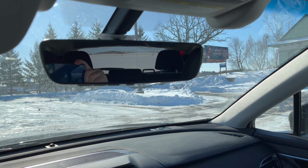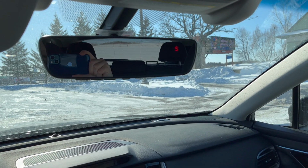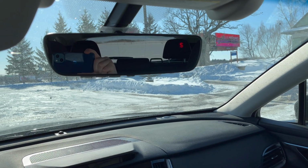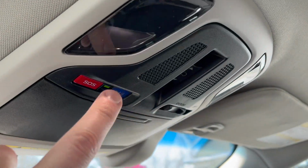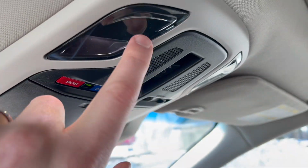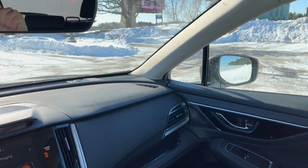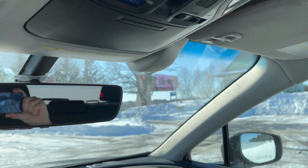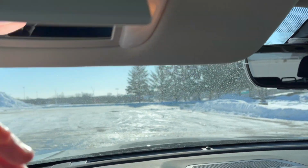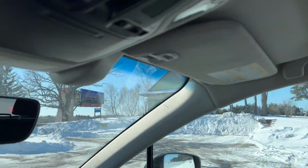It has a frameless rear view mirror now. I think the 2018 and newer Outbacks had that before, which was a plus. Like I said, it has LED dome lights up here. It's kind of hard to tell, but those are LEDs. Footwells are LED lit, but the back row and the trunk cargo area are all incandescent bulbs. Same thing with the mirrors here. They are incandescent.